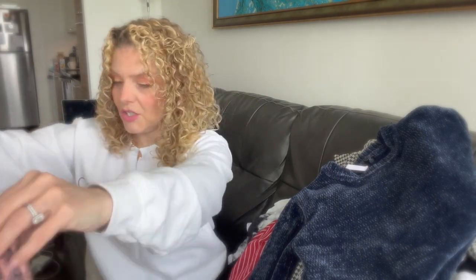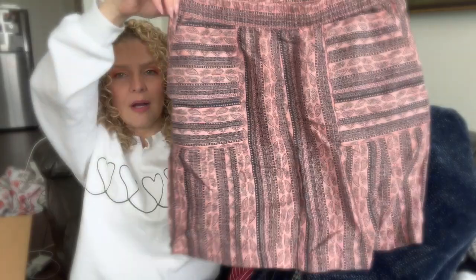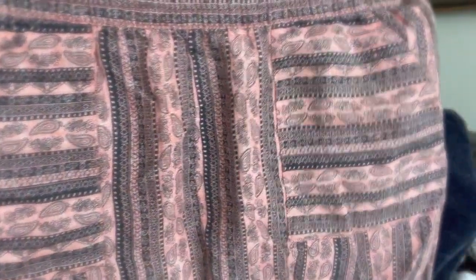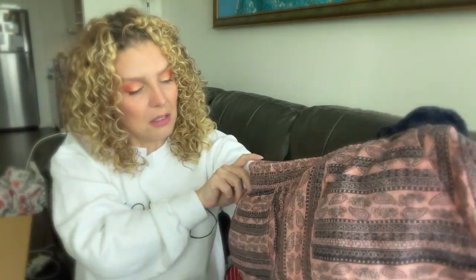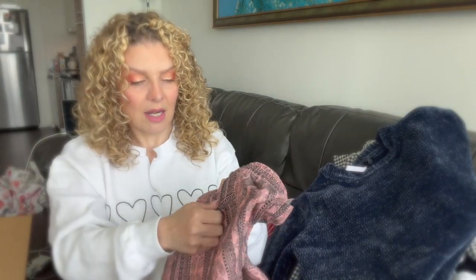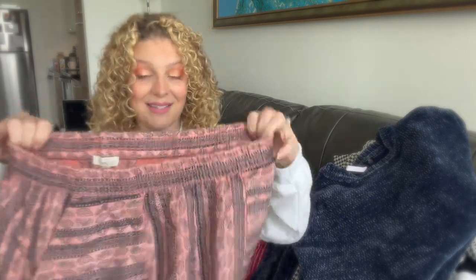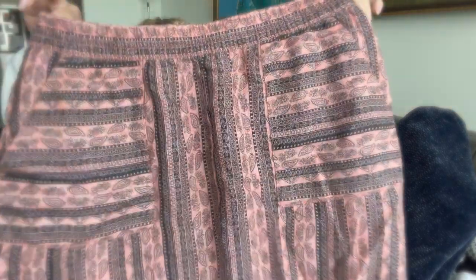So it's Garnet Hill, which is actually a more popular brand for more mature purchases. Anyway, this is a cute little skirt, but look at this print. Little paisley and stripe action going on. And there are pockets in the front and in the back, except the back ones do not open. So scratch that. There's just pockets in the front. But yeah, it's cute. It's a skirt. It's a size 10. This is actually really cute.